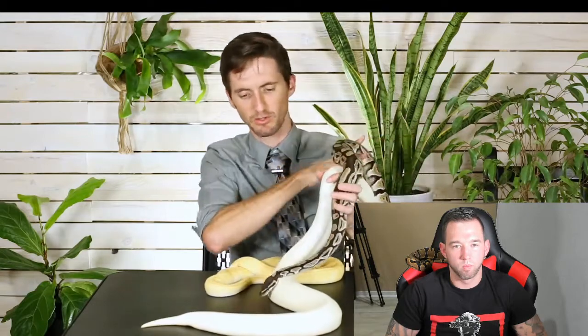You don't want your enclosure to be soaked, not by any means, but your humidity needs to be higher than it is. Additionally, temperature will be very important when it comes to caring for your ball python. You need an ambient... All right, real quick, let's talk about the humidity real quick.